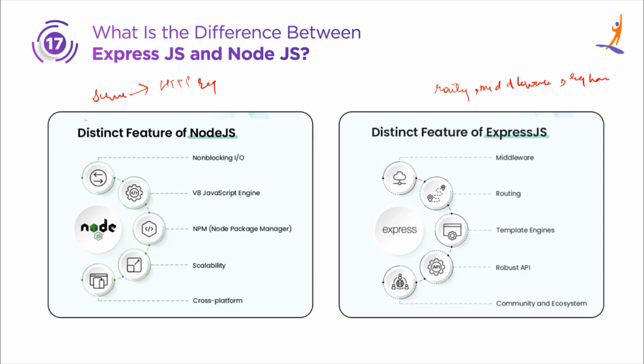So for example, whenever you are building a server, you require HTTP requests and responses. With Express, you can do the same with fewer lines of code and added flexibility. In essence, Node.js is an engine and Express.js is a framework that makes driving the engine smoother and faster.